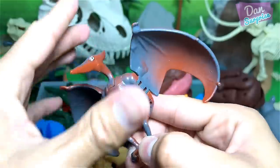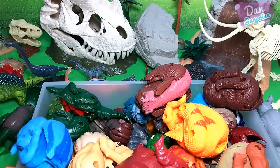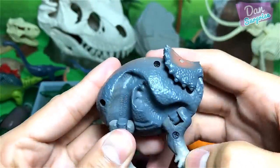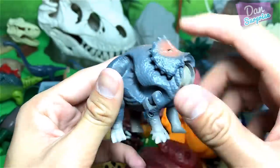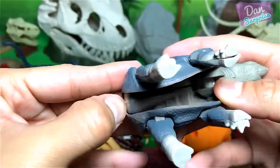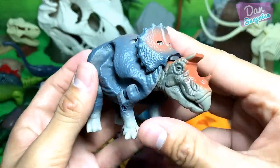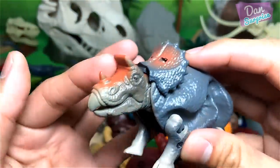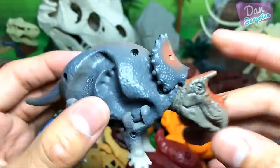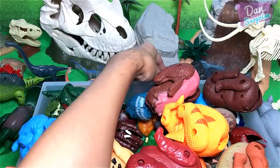This is simple. Pteranodon, a prehistoric flying reptile. It is known as the toothless wing. Okay, how about this? This, maybe I need the help of you guys. Cause I actually call this the Centrosaurus. What do you guys think? Cause it has this huge spike at the front of his face. I'm calling this the Centrosaurus. Please name this down below.